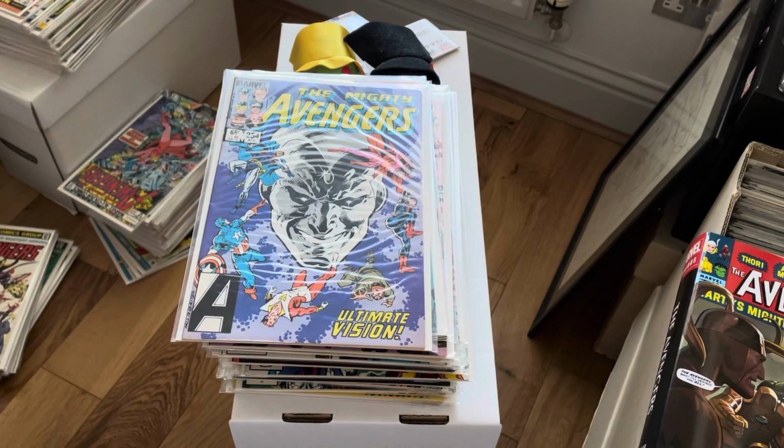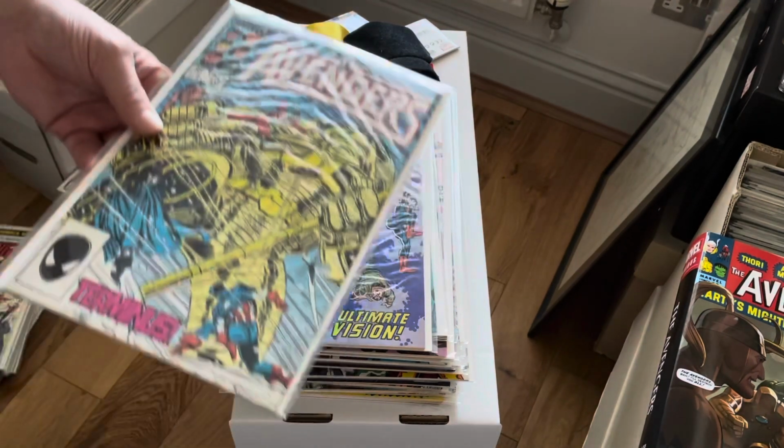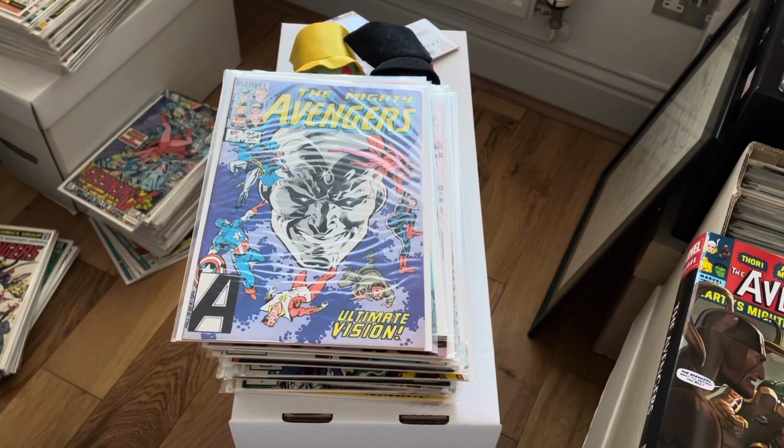No, so this is before the 12-issue Steve Englehart written Vision and Scarlet Witch series. This is slightly before. So yeah, I stopped buying then with 254. It's my last one. Right. And this must be 86. Look, I get a couple of issues here and there.